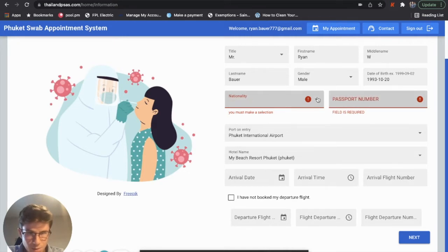And it doesn't seem to be allowing me to choose my nationality, so maybe I won't necessarily go through the entire process, but you just have to put your flight information in. You'll do all of that, and then essentially you'll be prompted to make a payment. All that is very straightforward. It's just for whatever reason, my credit card wasn't allowing the payment to go through, probably because it was a foreign transaction and they didn't know why I was booking a COVID test in another country.